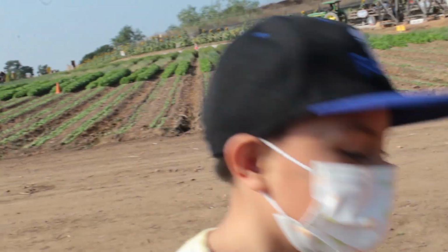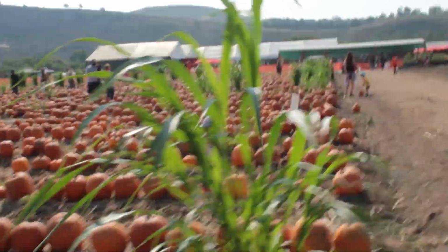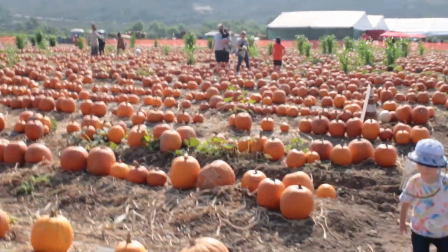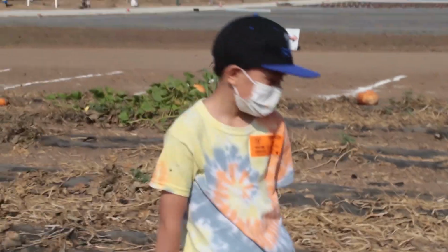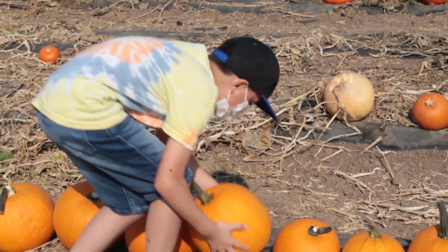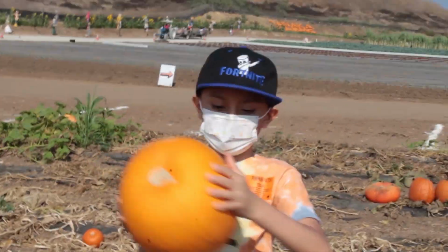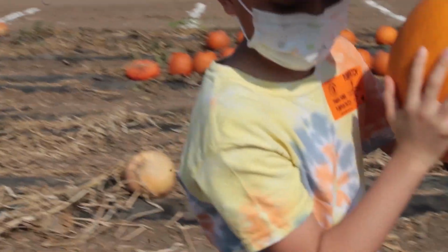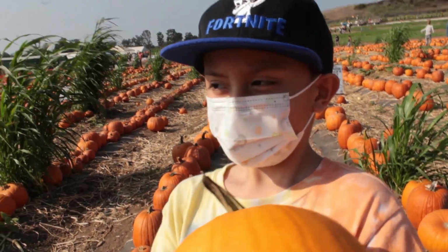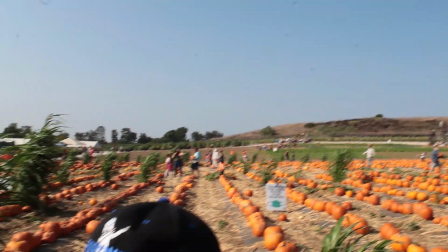White or other color. Okay, good choice. Okay. Now I gotta get some of the... Okay, guys, so I have my pumpkin here. Jeremy, my brother has a pumpkin there.